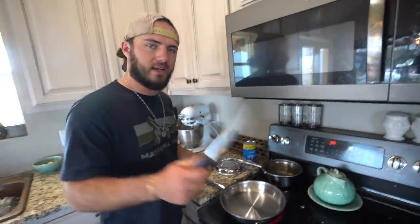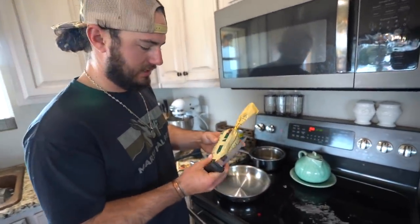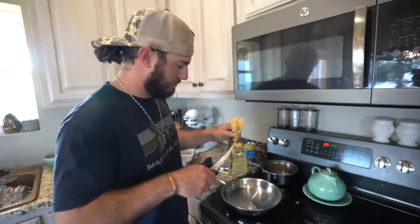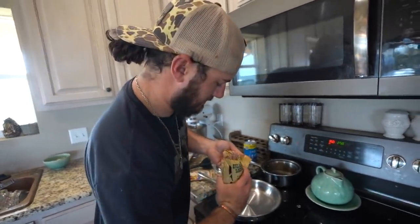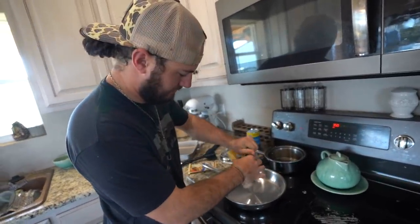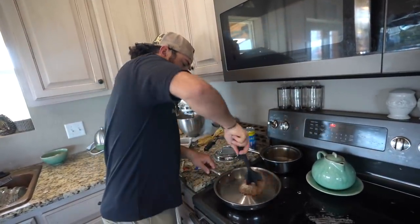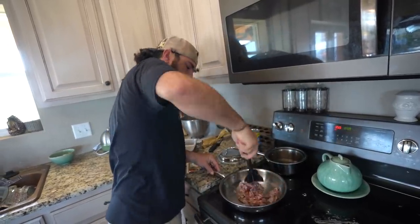All right, guys, I am back home from the ford, and we are gonna do a little breakfast recipe. I didn't bring any of Reed's buck back, but I do have some deer from last year. This is some Eddie Ray's breakfast sausage, and we're gonna do some biscuits and gravy. We love biscuits and gravy around here. Cook this sausage up. This is like 50-50 pork and deer, and it is delicious. All you want to do is brown this meat up.